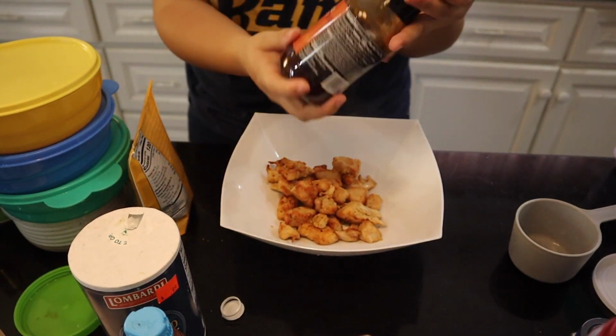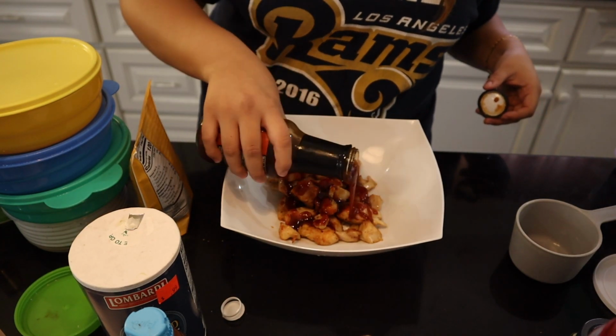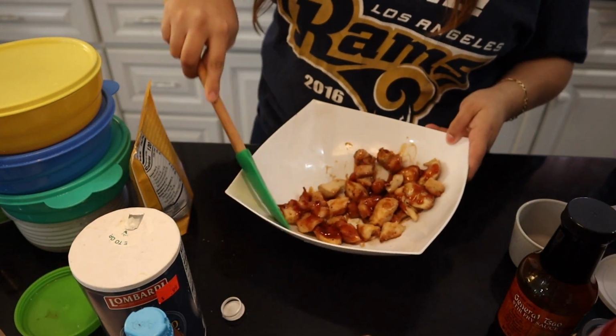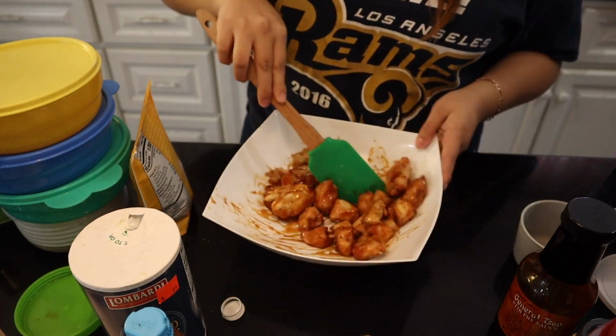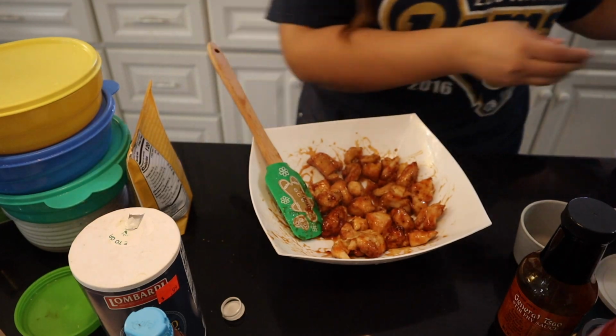Okay, so here we're going to be making the chicken teriyaki. This was my favorite part. That sauce is really good. I highly recommend you guys to try this out. If you go to Trader Joe's, get all of the recipes that I did, because trust me, they were so good.